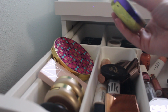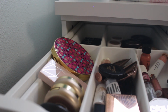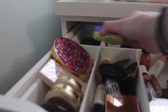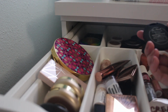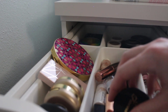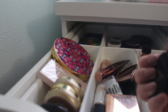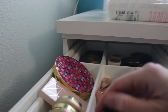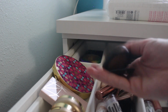This is the Physicians Formula Butter Bronzer in the shade... Okay, it looks like it's just their classic bronzer color, because now they have a lighter one and a darker one, but that's just the original. This is my Too Faced Chocolate Soleil bronzer. It's a mini size. This was also a cult classic. Hello, can we open, please? There we go. That one is, like I said, just the regular chocolate.